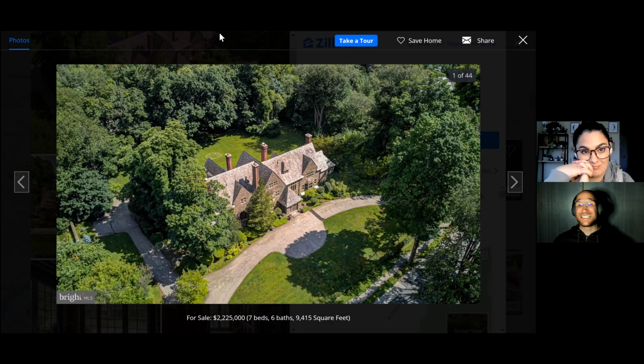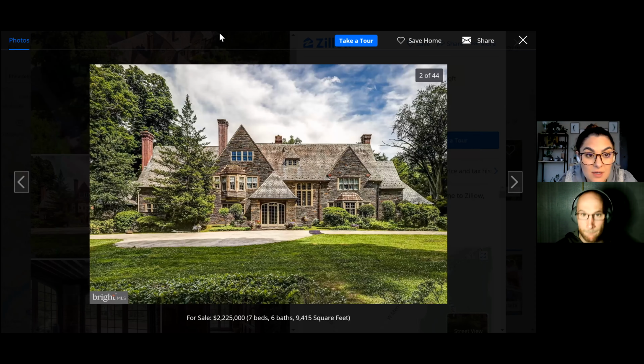We've got 7 beds, 6 baths, 9,400 square feet. Curb appeal. What do you got? I am impressed by the amount of chimneys. There looks to be about 5 on this house.